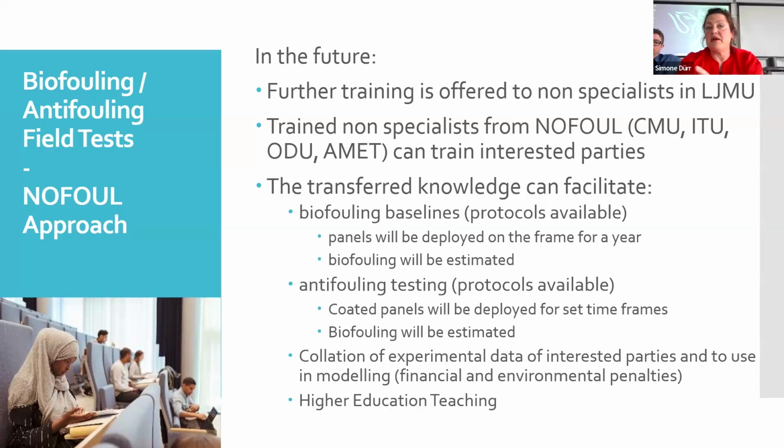This is when the panels are just deployed on a frame for half a year or a year, and then the biofouling is estimated, or for anti-fouling testing, with coated panels for a set time, and again the biofouling is estimated. Another outcome is collating experimental data and having future modeling, like financial and environmental penalties. And finally, really important, the higher education teaching is so much enriched now at our partner universities. They have already started teaching future mariners, students on site.